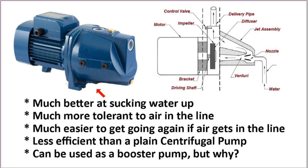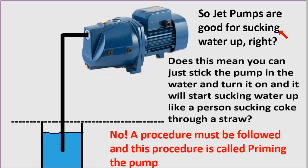And the answer is it can be, but why would you? Because it's more expensive and less efficient. Now, jet pumps are good for sucking up water. That's what we just said, right?